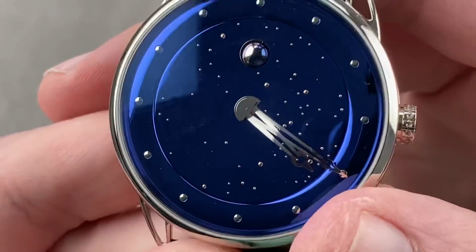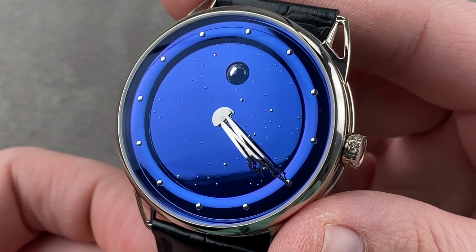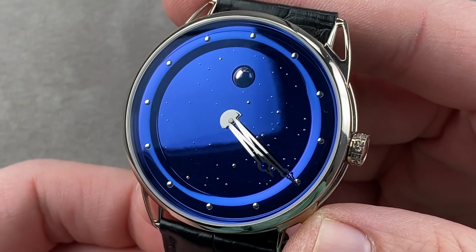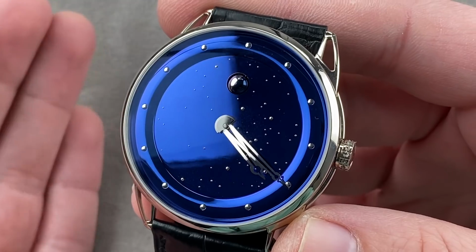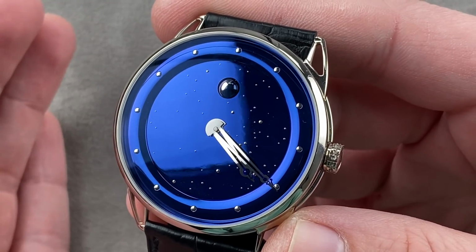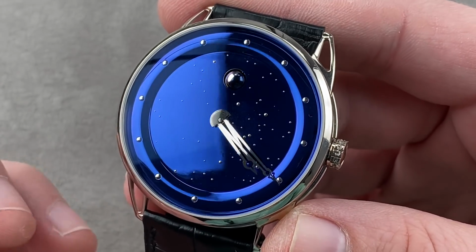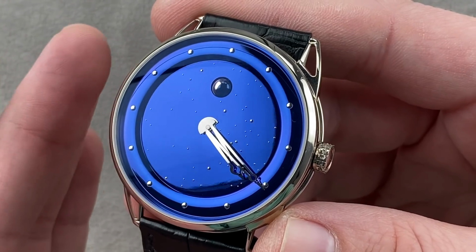But let's say you want even more exclusivity. How about 150 watches a year from a company that has made fewer than 3,000 watches since its founding in 2002? This is the de Bethune DB25 Starry Sky Moon Phase, or Moon Phase Starry Sky. Your preference, it matters not. 44 millimeters in white gold. This watch speaks for itself.